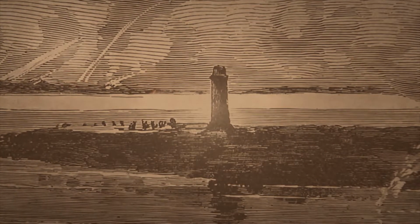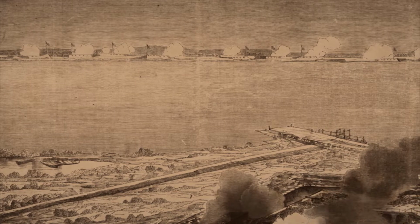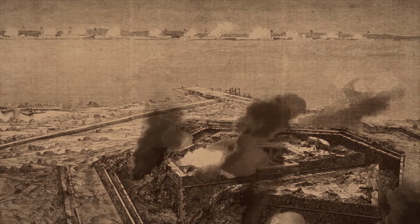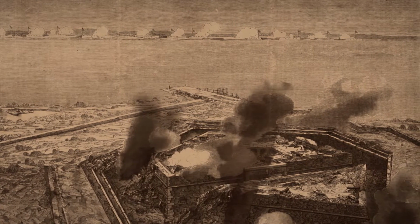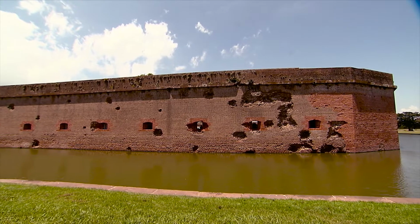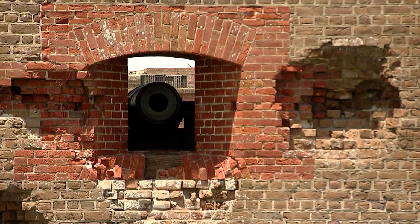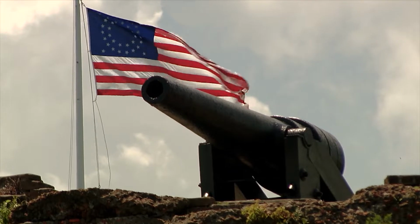It's amazing Cockspur didn't tumble down during the Civil War. The Northern Army was lined up along Tybee Beach and shot across the lighthouse to take Fort Pulaski. You can see what they did to the fort, but Cockspur was spared. It is now part of the National Monument, and the Park Service is also committed to her restoration.